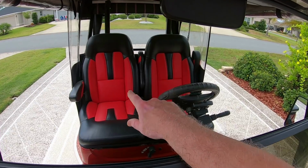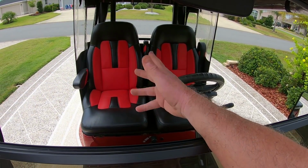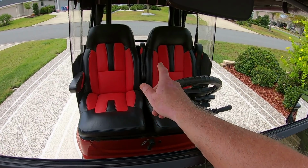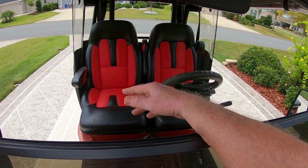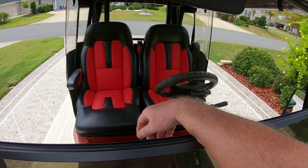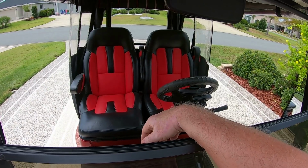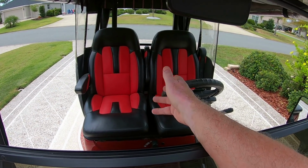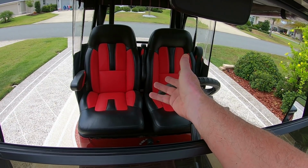I got those. By the way, you've got to pick the colors out too and the design on these seats. This is my idea. But you can get a custom bench seat at well less than $1,700. I'm going to say $800, $600. I don't know. Or you can just keep the bench seat that comes with your golf cart and use it. There's nothing wrong with it if you're comfortable with it.